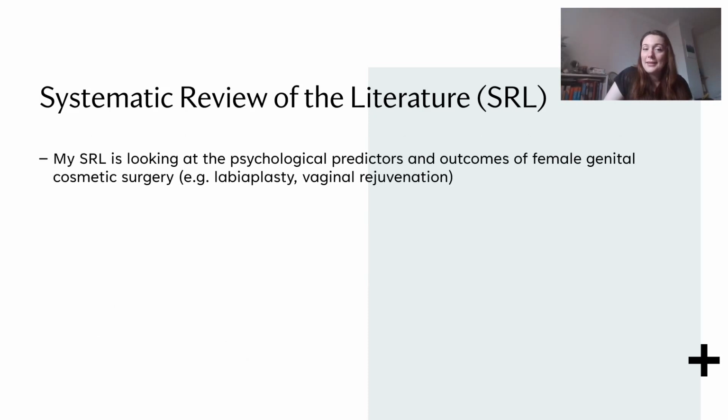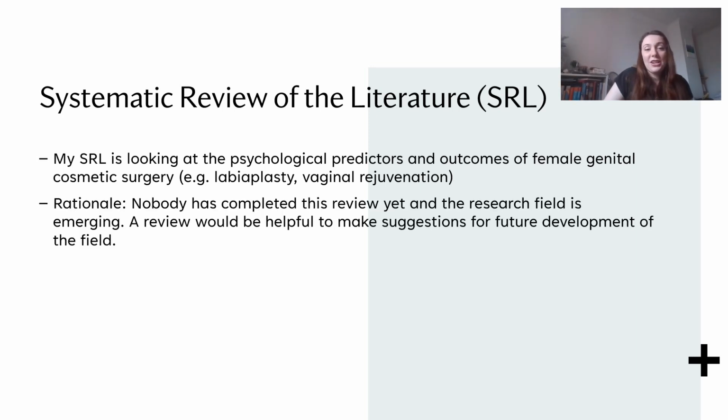So my SRL is looking at the psychological predictors and outcomes of female genital cosmetic surgery, things like labiaplasty, vaginal rejuvenation. Rationale: nobody has completed this review yet, although this field is emerging. We should have enough papers, but a review will be helpful to make suggestions for future development of this field.